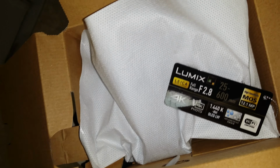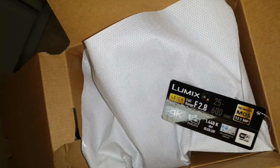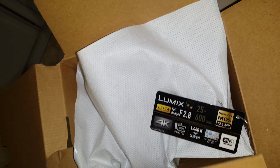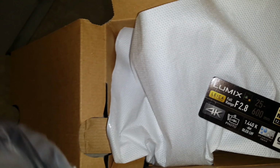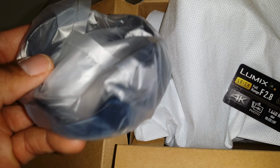The thing that I missed that I really needed was the memory card. Me on the memory card. Oh, I really needed that memory card.